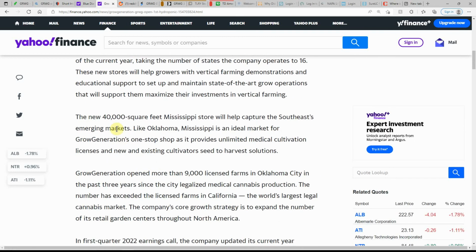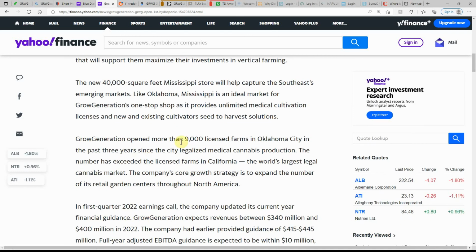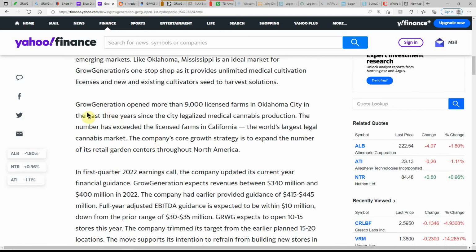The new 40,000 square feet in Mississippi, so that's going to be a pretty good size one. That's like half the size of a Walmart. Just to give that analogy, put that in contrast in your brain, this kind of shows you the size of it.